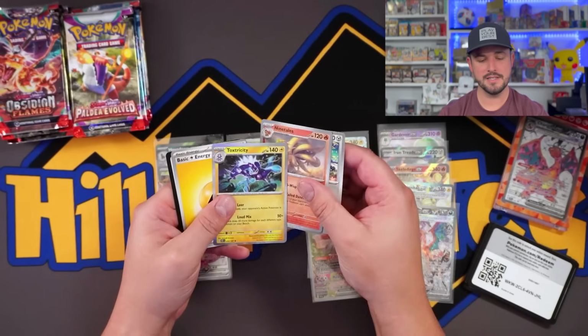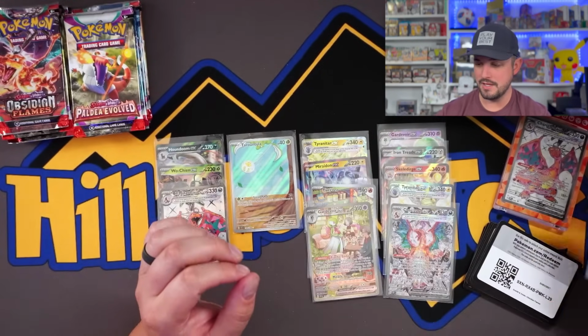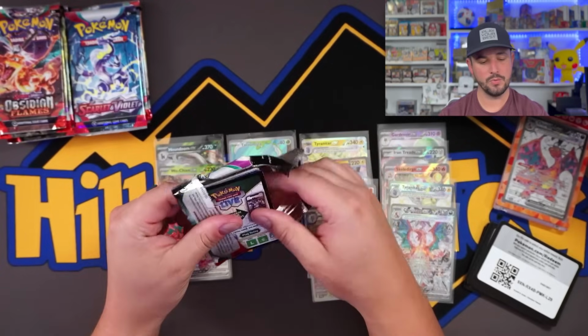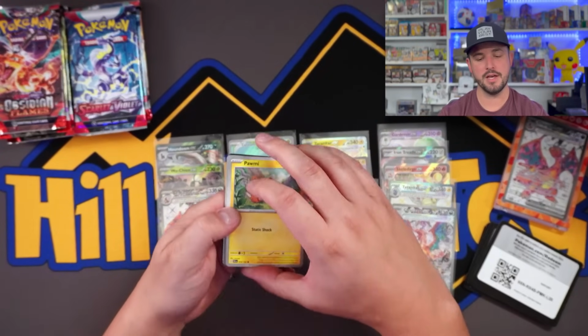All right, so there is another Obsidian pack without anything. That's literally still incredible odds. We're on to Paldea. This is our 5th box, you guys.